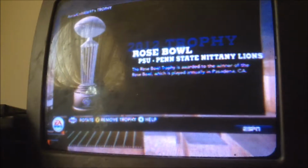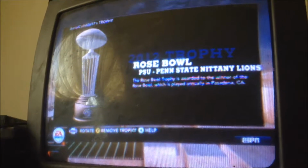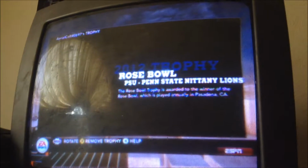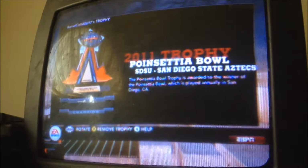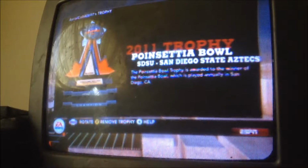Next, we got the Rose Bowl from the Eric Cartman Road to Glory series. This was a great victory, and it was not even close. Next, we got the Ponciana Bowl from the General Sherman Coaching Carousel series, and he is still there to this day.